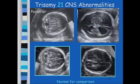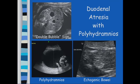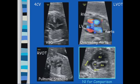Here there is ventriculomegaly in comparison to this patient who has normal size ventricles. So we use 10 millimeters as our cutoff for ventriculomegaly. This is a patient with the double bubble sign that we saw initially, and that is often seen with duodenal atresia, as in this patient, and polyhydramnios. Here is echogenic bowel that is often seen in patients with chromosomal abnormalities. Not specific for trisomy 21, but it certainly can be seen with 21.